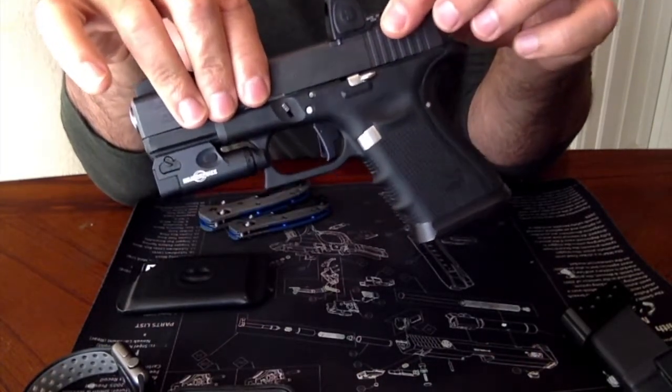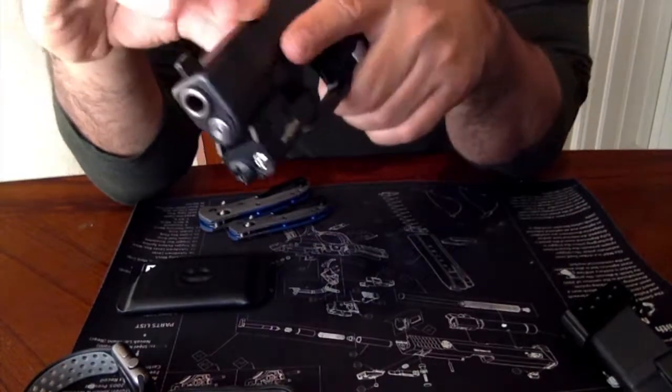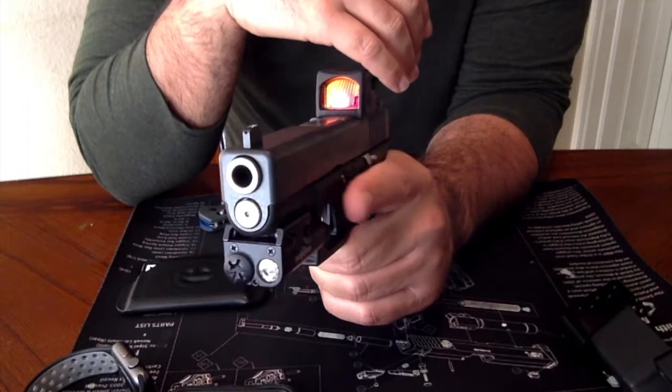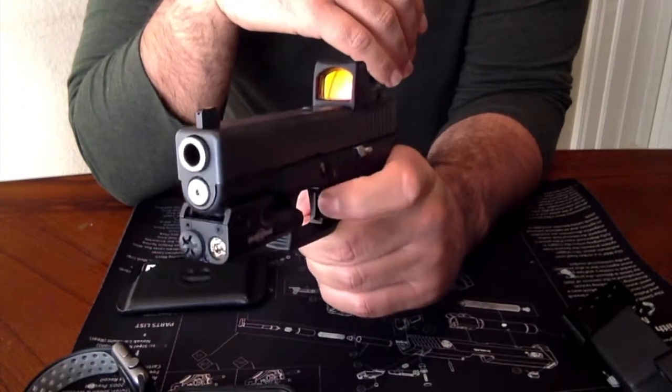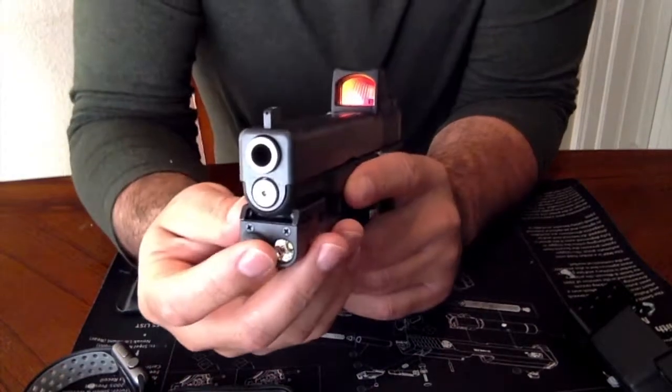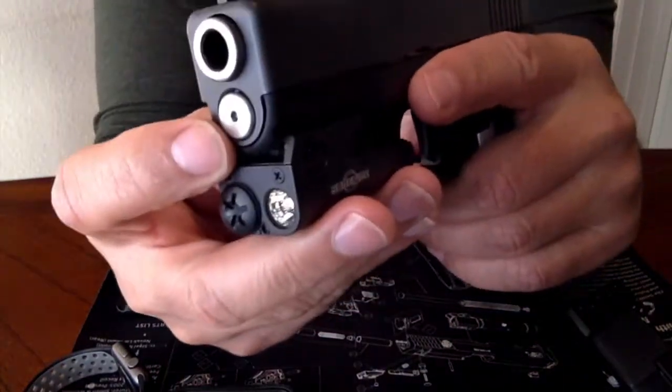But if it does get to that point, like I said, if I'm aiming the barrel of this, it's probably with intent. So in either case, I try not to put my finger on the trigger till it's good to go. Went ahead and put the stainless steel guide rod right on there as well.